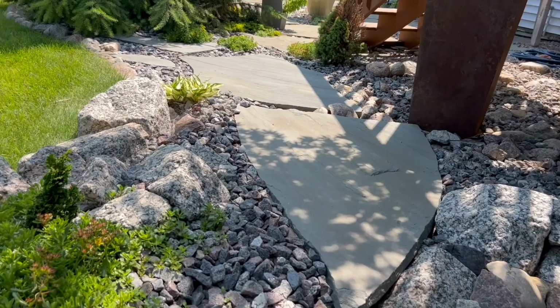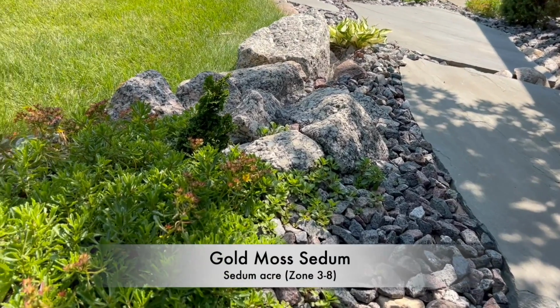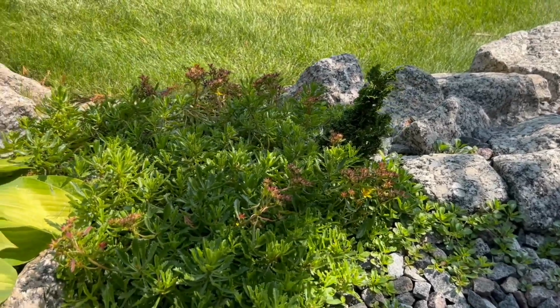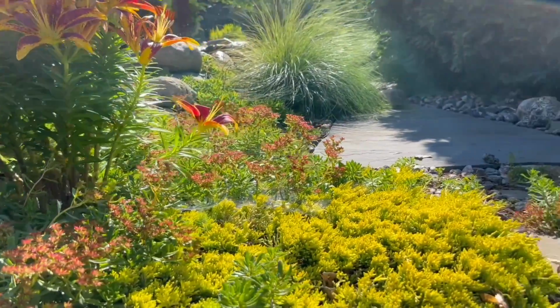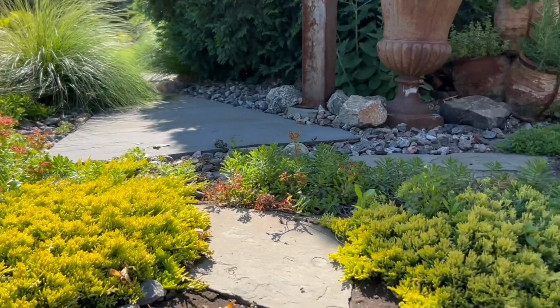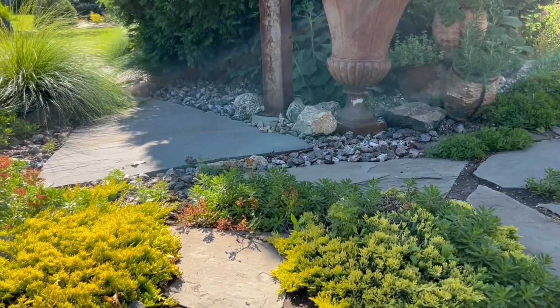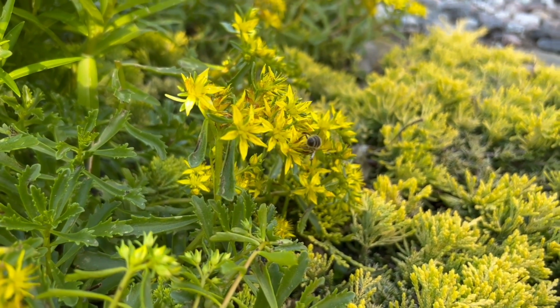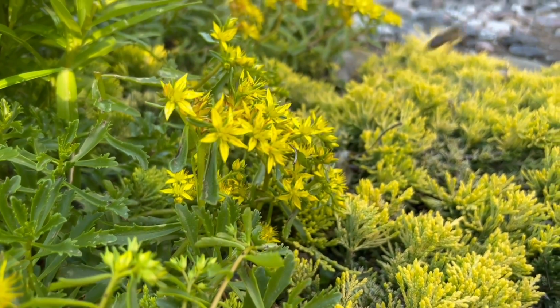Okay, now we're looking at just a little gold moss sedum. Now this one's gonna self-seed, and this one starts coming up in a lot of areas you may not want it. I'm letting it naturalize in quite a few different areas, different pathways, and I just love the effect. And I usually just leave those little spent flower heads on. They kind of turn brown, but it's really got a nice yellow spring flower.